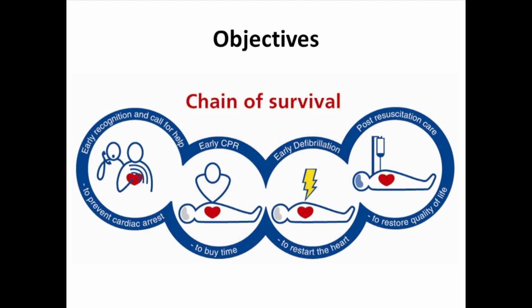The chain of survival is the Resuscitation Council's logo, and we use this as the objectives for this session. All links in the chain of survival should be considered as important in order to achieve a positive outcome for the patient. A chain is only as strong as its weakest link. Arguably, the first link in the chain, which is prevention of cardiac arrest, is the most important, and we will spend some time in this session talking through the deteriorating patient.